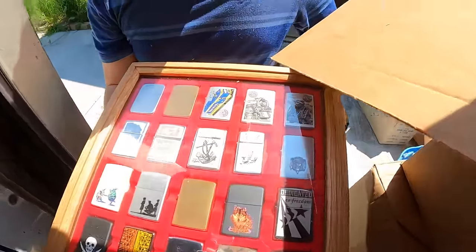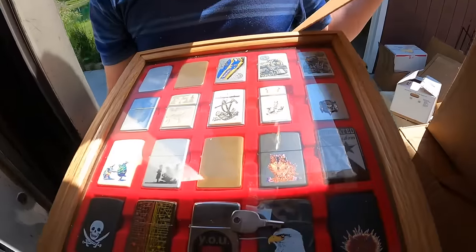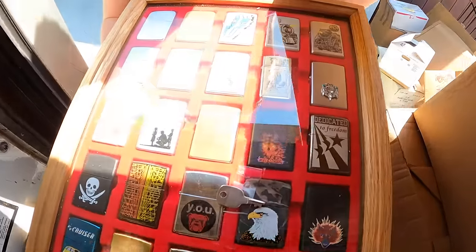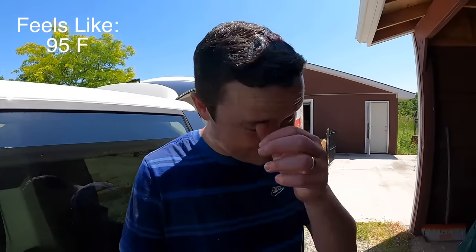Holy cow, are those Zippos? Are those Zippos, Chase? Some of them are like Lionel Train ones. These are kind of modern, but they're all like cool designs and stuff. That's super cool. So it's 90 degrees. Yep. And the temperature's rising. Kind of hot still in that trailer there.